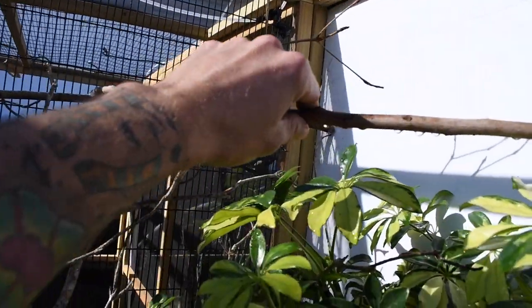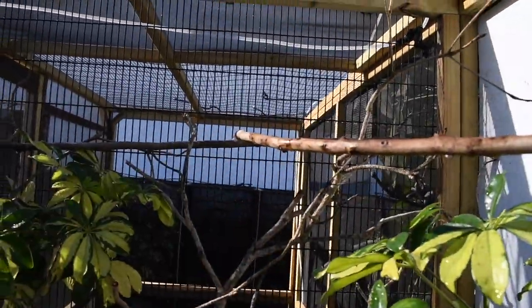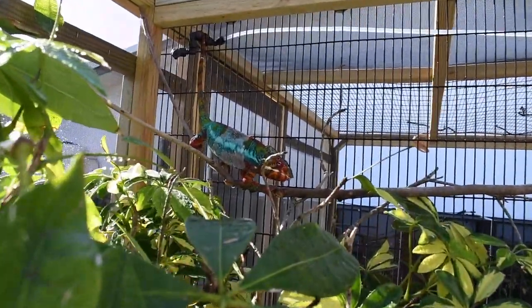And then I went ahead and hot glued, which I'd recommend to anybody. Honestly, it's super easy. Everything is really tight and firm. Check him out, cruising on the branches.